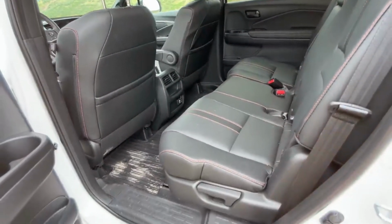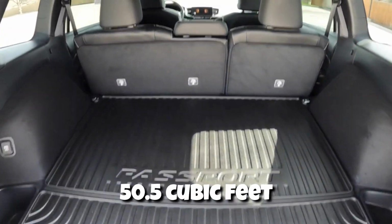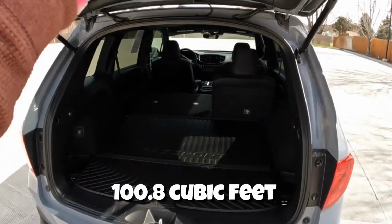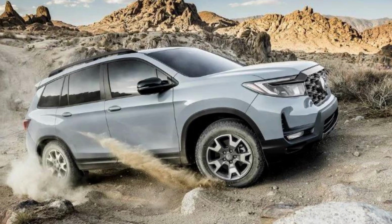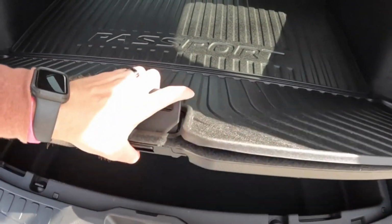There's space for days. The cargo room boasts a generous 50.5 cubic feet behind the second row, expanding to a whopping 100.8 cubic feet with the second row folded down. It doesn't stop there. This Passport even hides a few tricks up its sleeve, with underfloor storage in the trunk space.